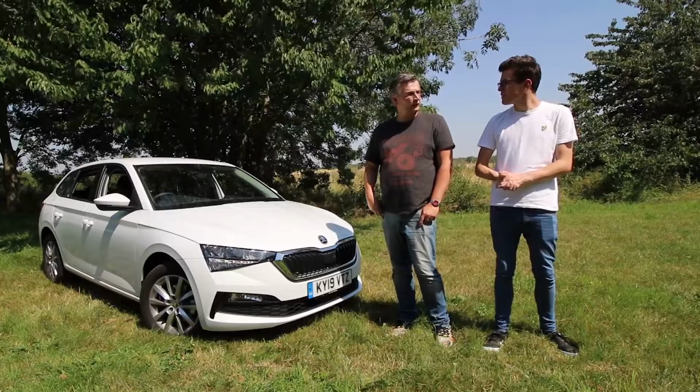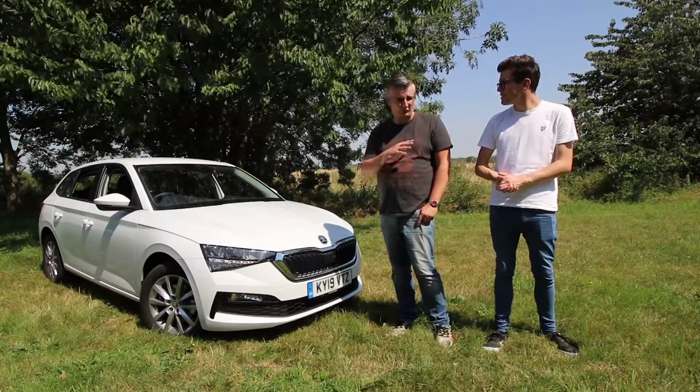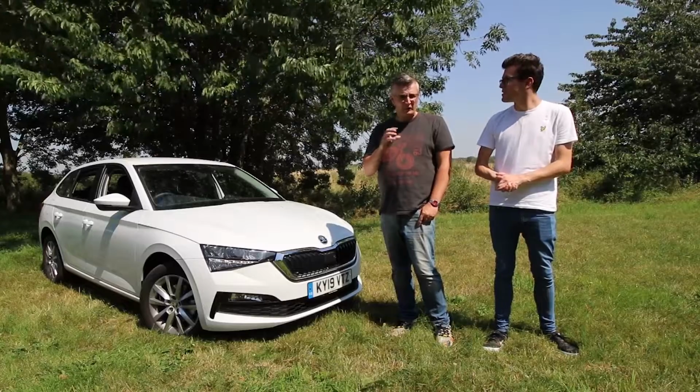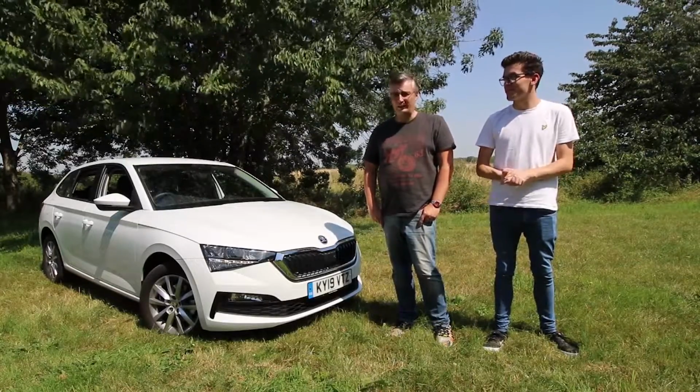I really do like the 1 litre 3-cylinder though. It's a peppy engine and I was getting, I know this is completely unbelievable for me, but around 62 to the gallon. That's incredible. It is, completely.